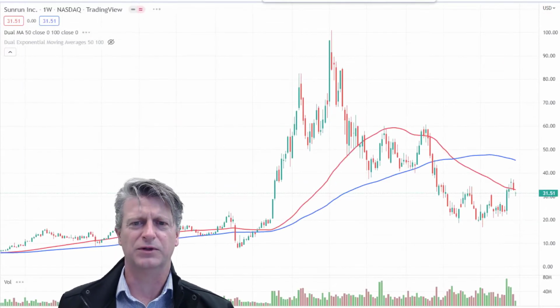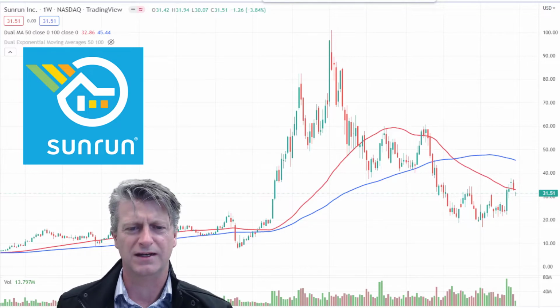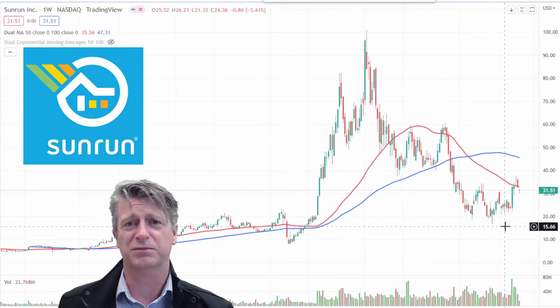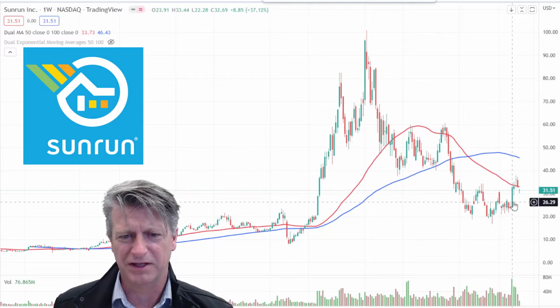The fourth stock we're looking at is Sunrun, ticker symbol RUN. Perhaps not looking as good as the others. It's poised to benefit from the Inflation Reduction Act, but we'll just have to keep an eye on this one.